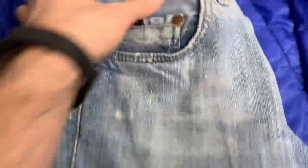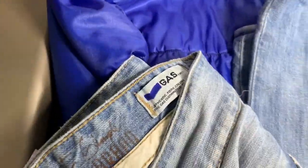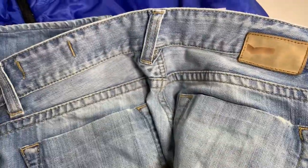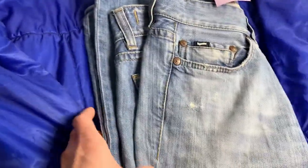Picked up a pair of jeans. This brand is called Gas. I've never heard of it. That's why I looked it up when I was there. And it seemed like they were comping out pretty well. So I picked these up because they were half off. They were half off tag. These ended up only being $3.70. So we'll see how these do.